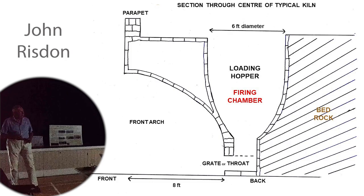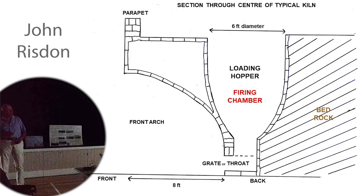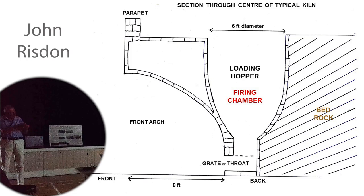So how is it made? How are you going to convert the limestone into lime? Well, these wonderful structures we call lime kilns, here, a cross-section. When we're normally looking at one, all we're seeing these days is that part, the front arch, and the structure here immediately at the front of the actual structure. The remainder tends to be hidden from sight.